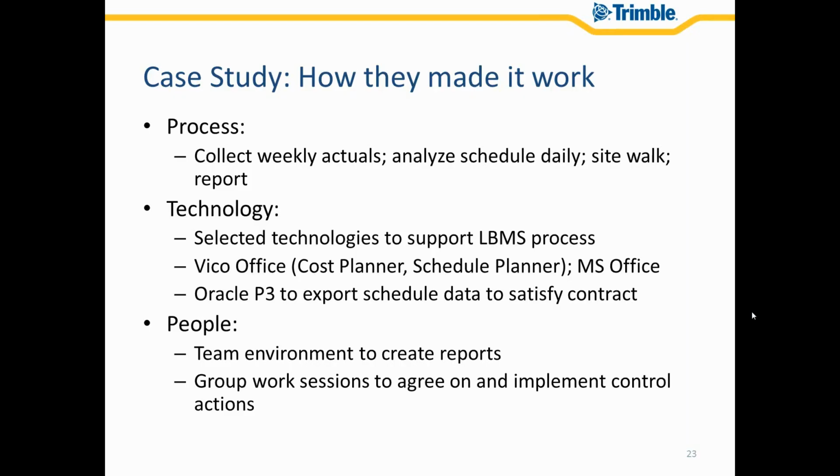All right. So a little bit of process. We collected actuals on a weekly basis. We had 3 sources. We used the data provided by subcontractors to us in their field reports. We used the observations and the provided data from our field superintendents and foremen. And then I also walked the site on a daily basis to create and collect these actuals and create these reports.